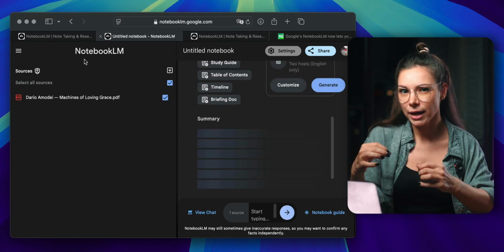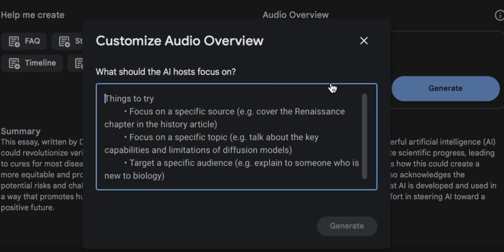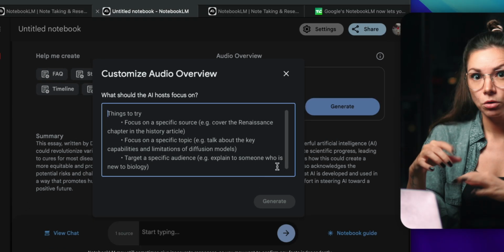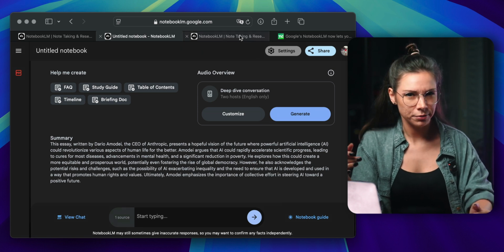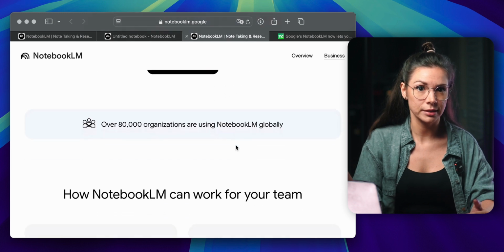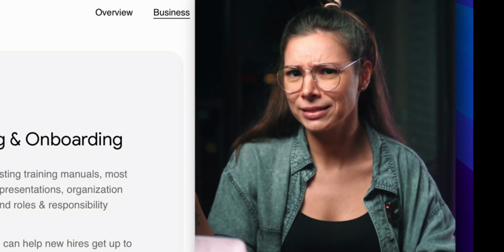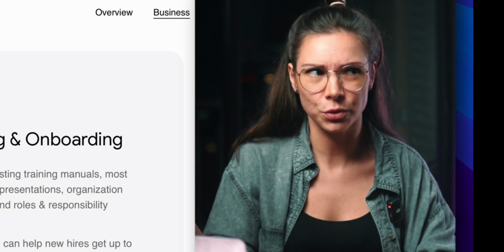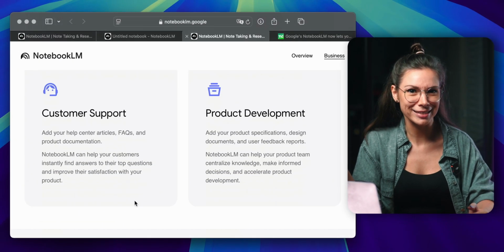Google made an update to its viral audio overview feature in NotebookLM. Now you can customize a conversation between two hosts on a document. For example, you can target a specific audience or focus on a particular section of a long article. Plus, Google just launched a pilot program for businesses. It's by request only for now, but it looks like this is how they will monetize the service in the future. But I still don't get how companies plan to use this for sales or advertising. Are they going to make podcasts discussing press releases?